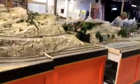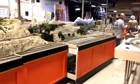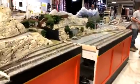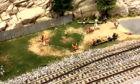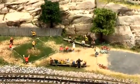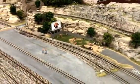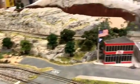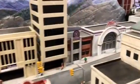You can see the different sections. Let's go take a little close-up look. Got a baseball game going on. And Roger designed this to include all of Berkshire Hathaway shareholders' businesses. And they're represented by different models on the layout.